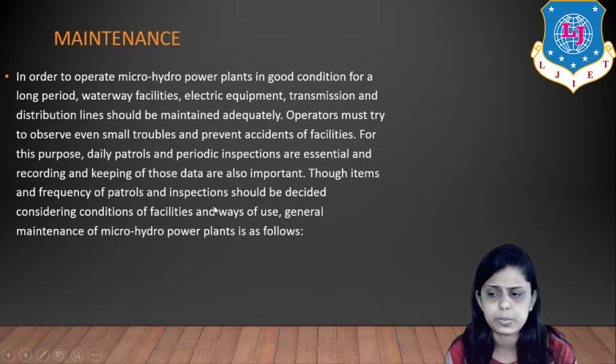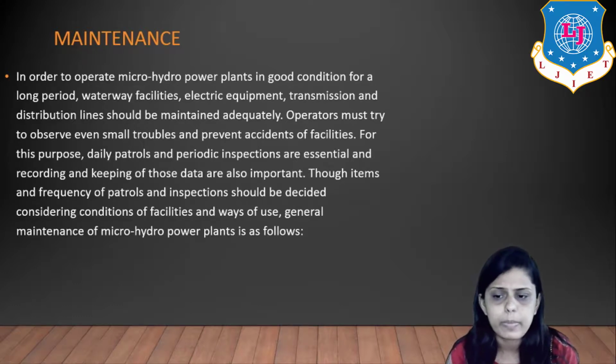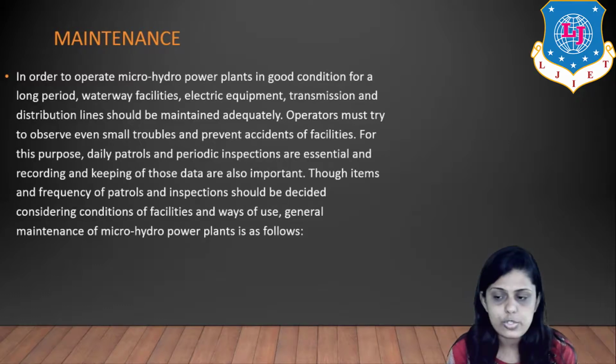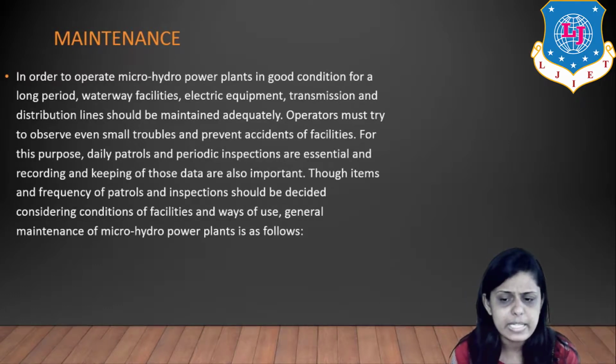Now what is the maintenance process? In order to operate micro hydropower plants in good condition for a longer period, the waterway facility, electric equipment, and transmission and distribution lines should be maintained adequately. Operators must try to observe even small troubles and prevent accidents of facilities. For this purpose, daily patrols and periodic inspections are essential, and record keeping of those data is important. The items and frequency of patrols and inspections should be decided considering the condition of facilities and way of usage. Maintenance of a micro hydropower plant is as follows.